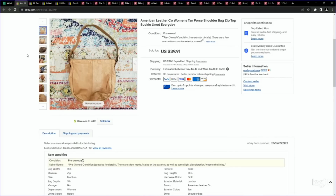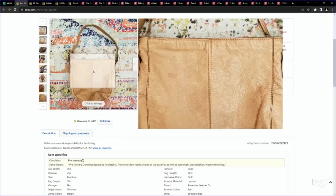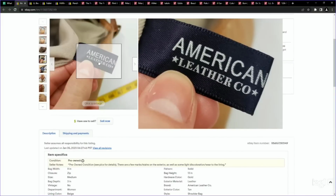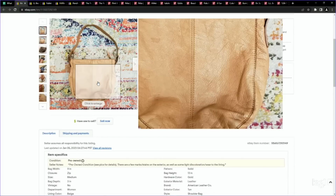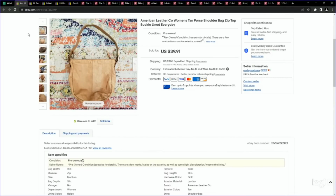But this is a brand I would highly recommend keeping your eye out for. It is the American Leather Co. bag. Let me see if I can find, oh, here it is. Here is the tag, although there are other ones I've gotten before that are etched into the exterior of the bag. Either way, look for American Leather Co. Super high sell-through rate. This one actually had a couple bits of discoloration, which we made sure to note. Even with that, sold very, very quickly.